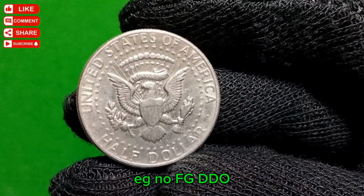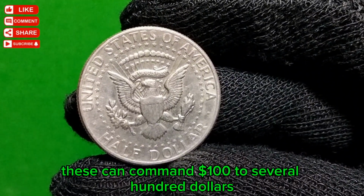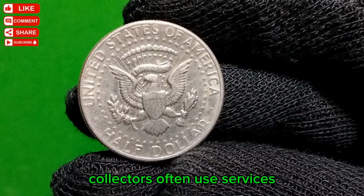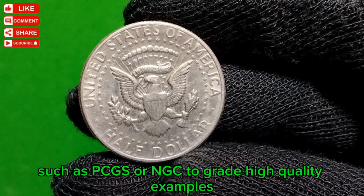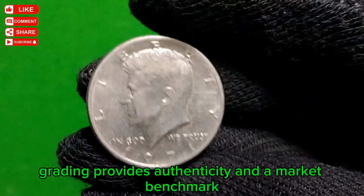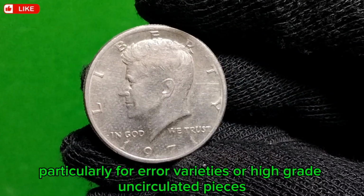Varieties, for example no FG or DDO, can command $100 to several hundred dollars depending on condition and rarity. Collectors often use services such as PCGS or NGC to grade high-quality examples. Grading provides authenticity and a market benchmark, particularly for error varieties or high-grade uncirculated pieces.